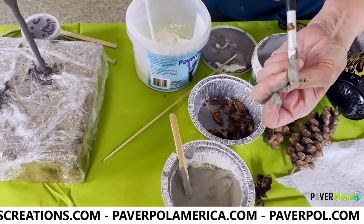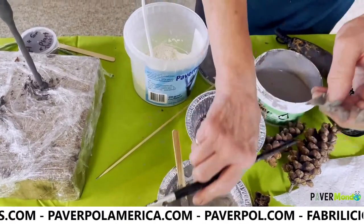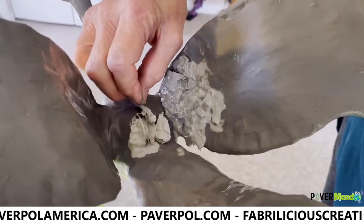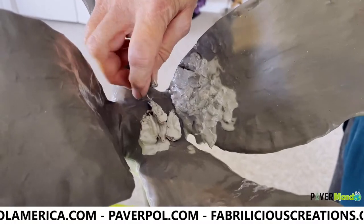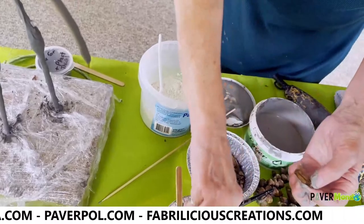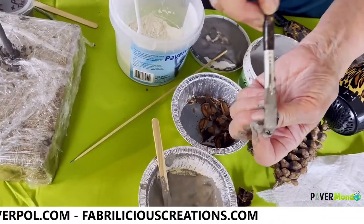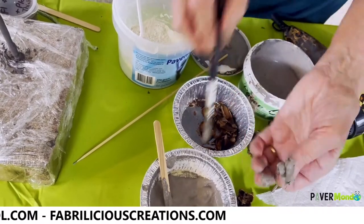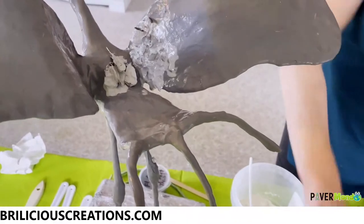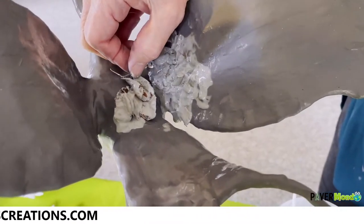Each one's a little bit different because pine cones are all a little bit different in shape, aren't they? The scales. And you can see I can just overlap here again on top to get a really nice effect. I'll just do one more just so you see. Put a little bit more on here to help it to adhere. Getting it all over my fingers here.